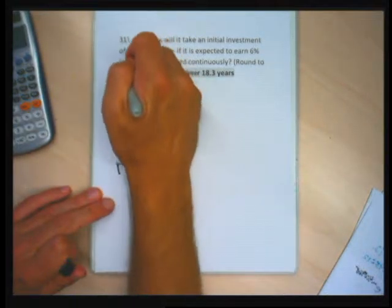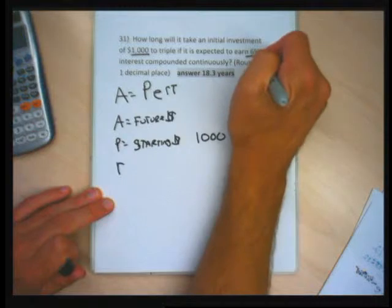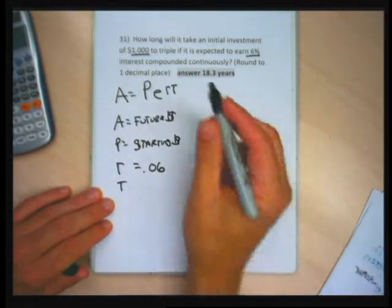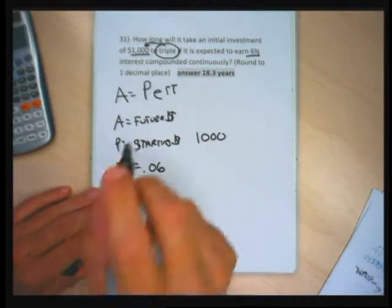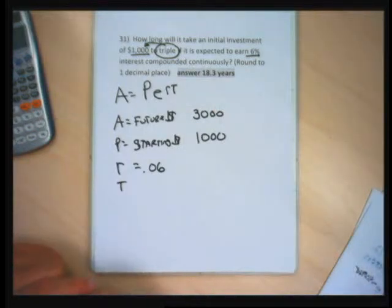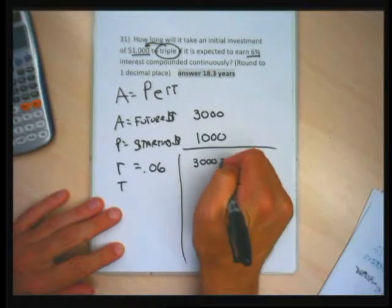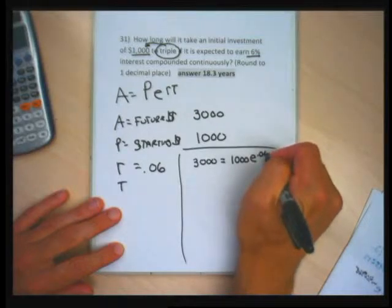So if I look at the first number, it's $1,000, it's going to be the P. The only other number I see is the 6%. It's the R, and I'm going to write it as 0.06. T is the time, and I need another number, and the word triple is the hinge to give me the other number. It gives me tripling $1,000 in the future, and the future amount is going to be $3,000. So algebraically, I'm solving for how long, which is T, and the equation that I'm solving is this: 3,000, which is A, equals 1,000, which is P, times e to the 0.06 t.